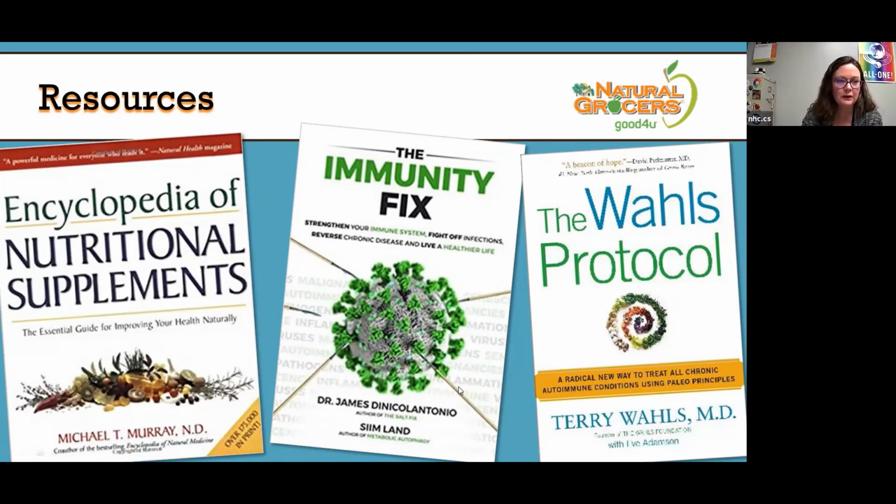So these are some books that you might look at if you want to have more information on immune health. If you want to look up specific nutrients, the Encyclopedia of Nutritional Supplements is a good one for looking them up and finding out how they function in the body, maybe how much is recommended, how much you should take. And this is a good book too, called The Immunity Fix by James DiNicolantonio. He really hones in on what we can do to strengthen our immune system and fight off infections through diet as well as supplements.